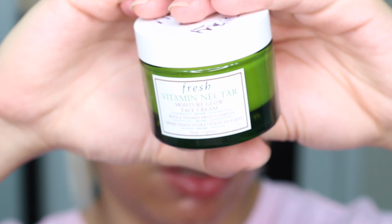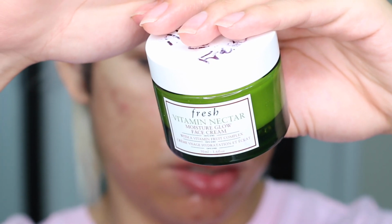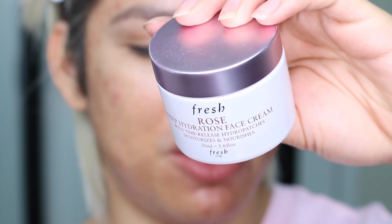Okay guys, so first things first, I cleansed my skin and then I went in with my moisturizer. For today's moisturizer, I kind of alternate between two moisturizers. Today I went with the Fresh Vitamin Nectar Moisture Glow Face Cream. And I really like this because it gives me a nice dew. Given that my skin is so dry, I need something that's really moisturizing. Normally I've basically been using this day and night for the month, but because I'm hitting almost the bottom and I'm almost running out, I've decided to only use that at night when I really need deep hydration.